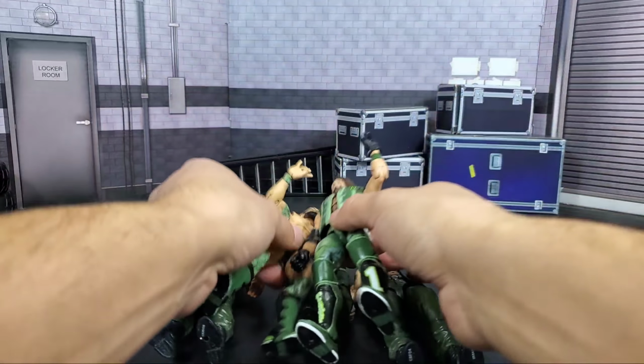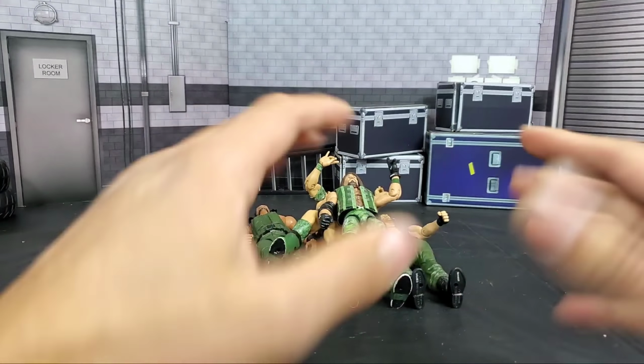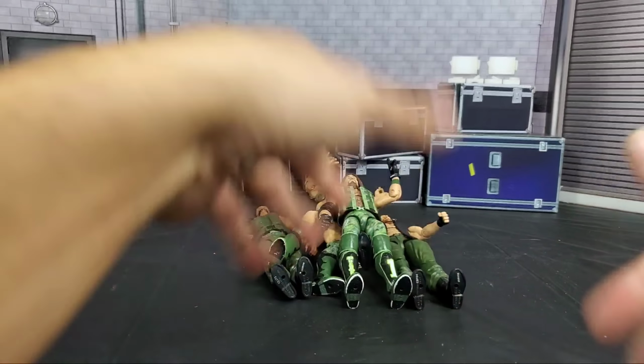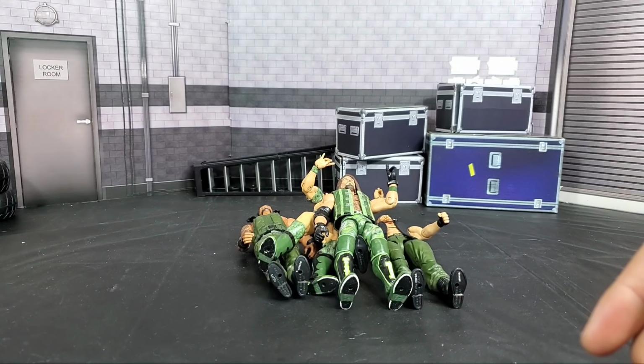Tribute to the troops right here. There's some ideas, Mattel. Well, not Mattel, but WWE, if you guys want some ideas for regular tribute to the troops attires, these right here, they're going to do it for you.